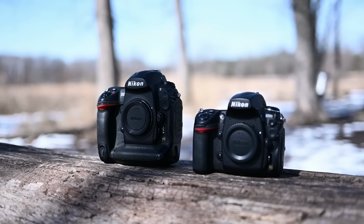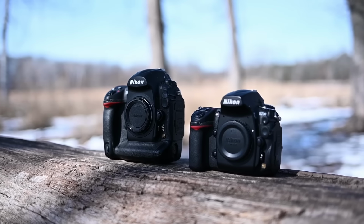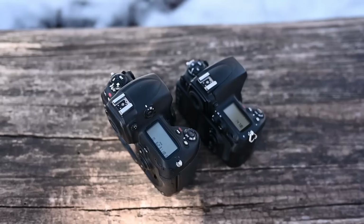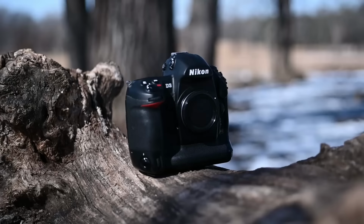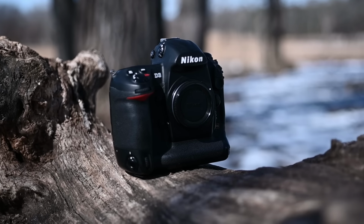So as I said earlier, choosing between these two really depends on what you need and what you're photographing. If you need a faster camera, the D3 is the camera I would highly recommend you get. While the D700 is an amazing camera, the D3 does outperform the D700, especially if you're doing fast action photography. But you know, the D700 definitely still stands on its own too.